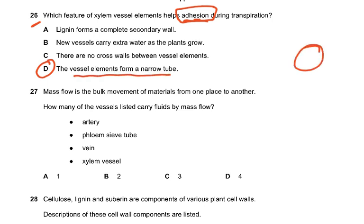Well, if it's a very narrow tube, then the water molecules stick to the sides, and then they sort of climb. It's like somebody climbing up a ladder on a wall. There are some ladders which are stuck to the wall, and so they can just climb up on it, just like a monkey climbing up a tree.